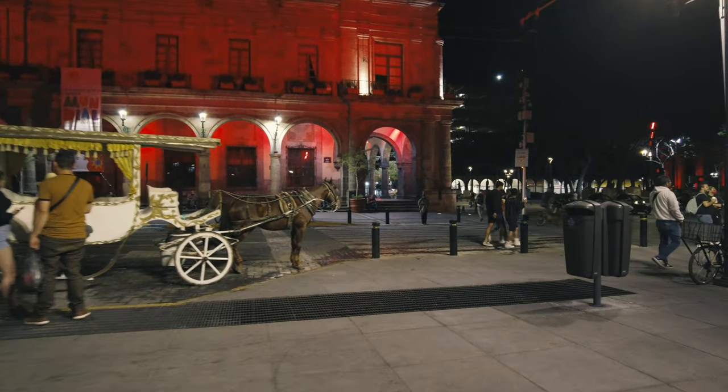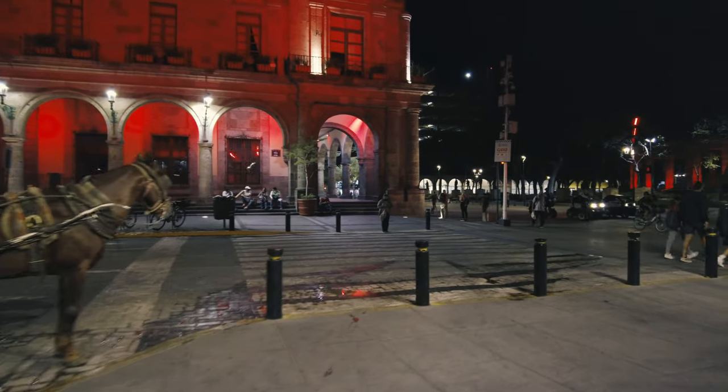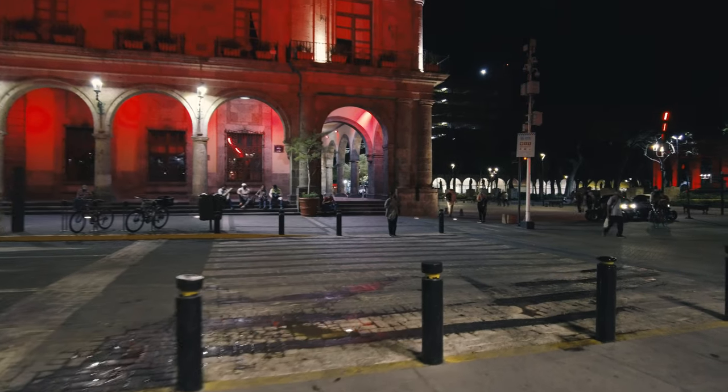Ah, shit. I want to take a silhouette shot of the horse here, but they turned on the light.